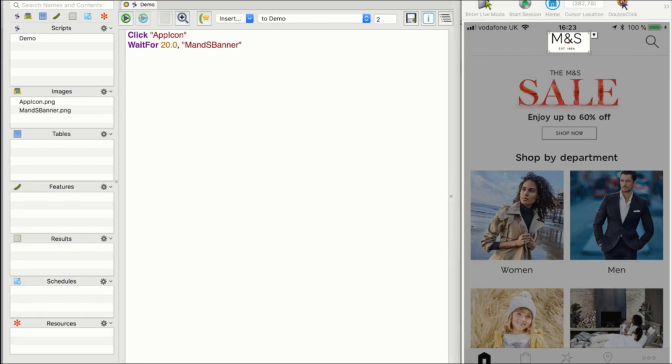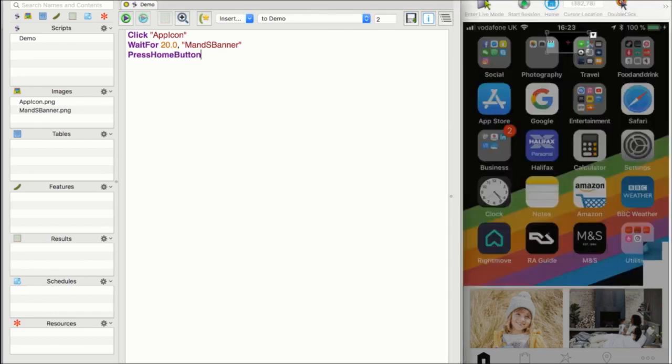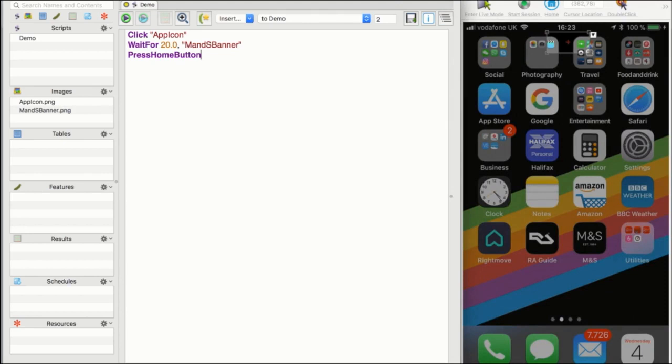Now for the first two actions there, I've done everything through the screen, but we also have access to all of the buttons on the mobile device as well. So things like the home button, menu, volume, whatever it might be, we can access. So let's say we want to go back to the home screen. We can just click here on the home button, a line of code is added into my script, and you can see there that we're back on the home screen.